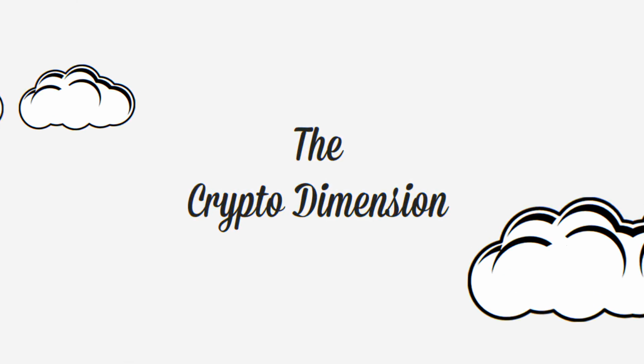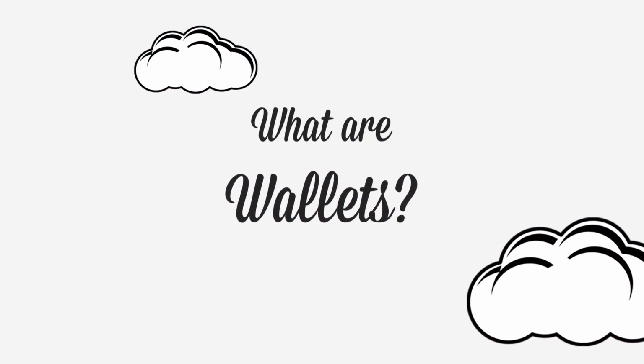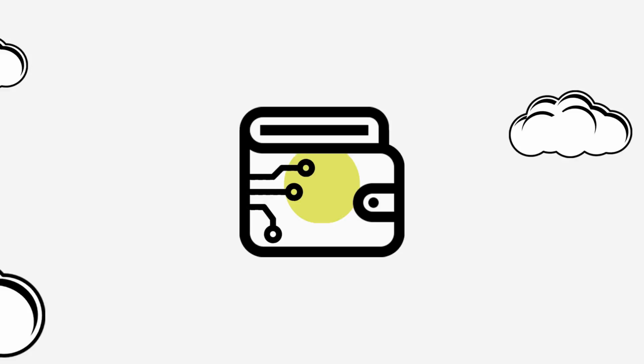Hey, you're minutes away from having a cryptocurrency wallet, with which you'll be free to enter the crypto dimension. Immediately after, you'll be able to start receiving crypto payments. Now, a quick recap of what wallets are. A wallet is like a cryptocurrency bank account.